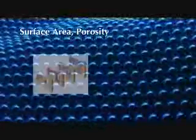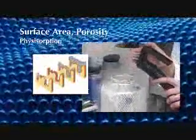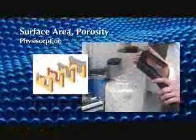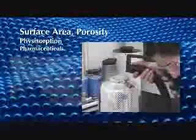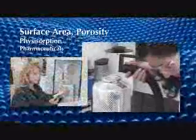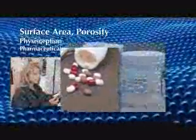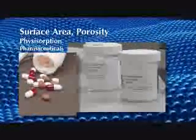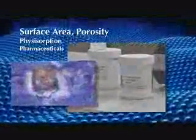Micromeritics manufactures a full line of instruments that determine the surface area and porosity by the flowing gas or static volumetric methods. Surface area and porosity play major roles in the purification, processing, blending, tableting, and packaging of pharmaceutical products, as well as the drug's useful shelf life, its dissolution rate, and bioavailability.